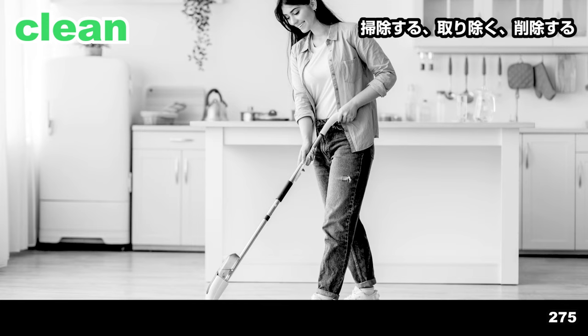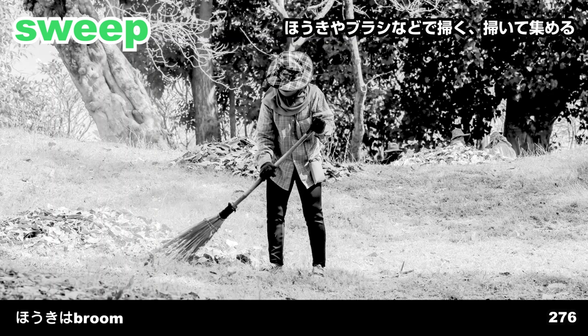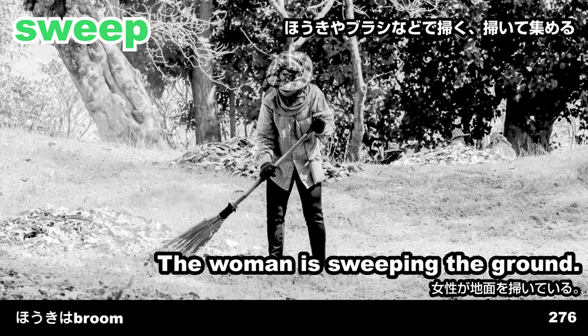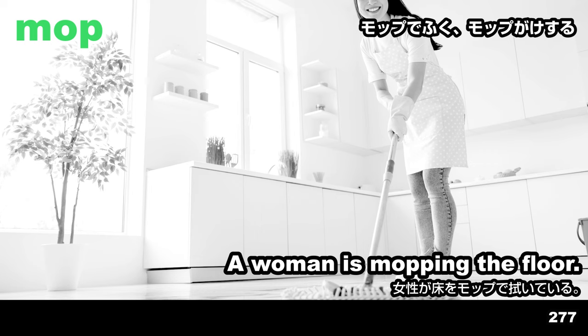Clean. She is cleaning the floor. Sweep. The woman is sweeping the ground. Mop. A woman is mopping the floor.